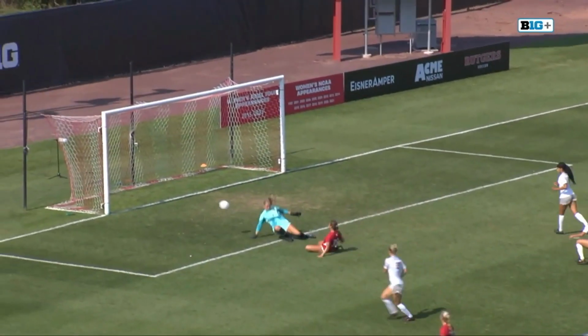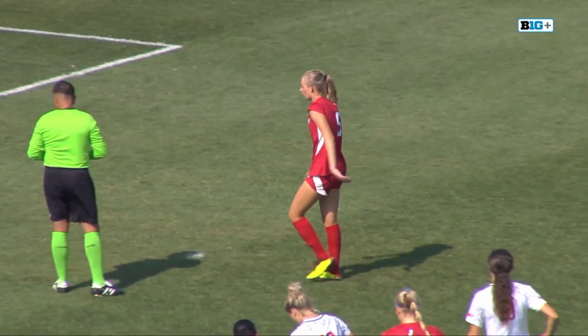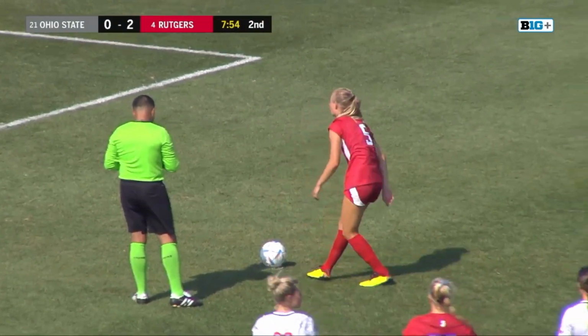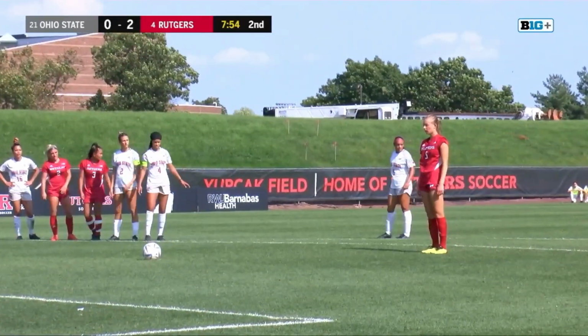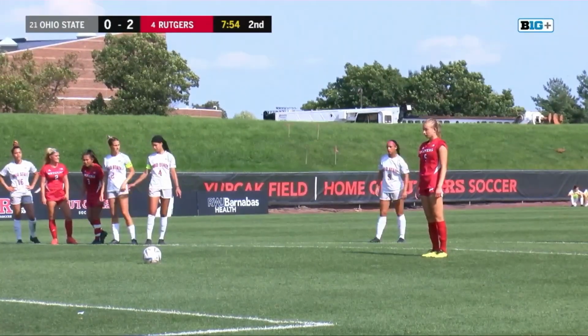Well, Tiernan has played 2 balls on the deck through to Lowry. Lowry missed wide and to the left a moment ago. And now, great control, draws the penalty. And Becky Fluchel will try to, in no uncertain terms, end this game. Fluchel, a perfect 4 for 4 on PKs in her career.